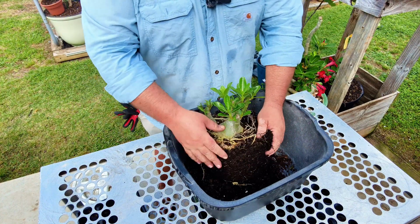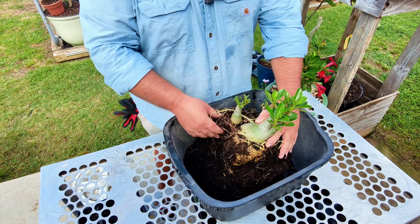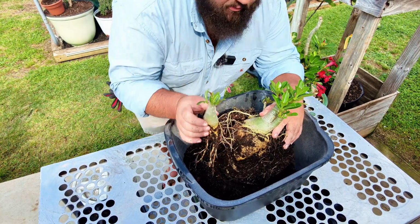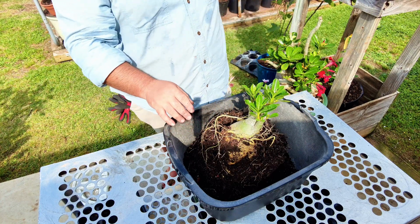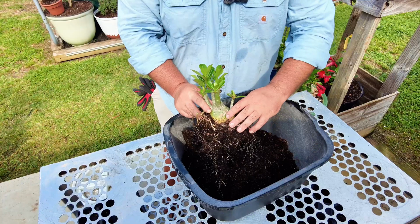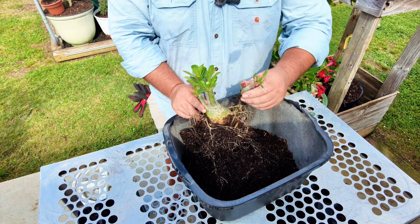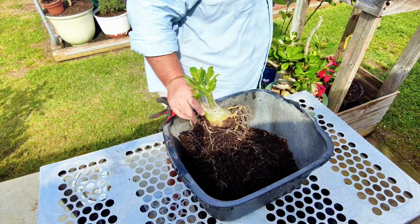Look at this. Look at the base. Wow. Okay, cool. So this is not too intertwined, which is really cool. We can take the little baby ones, separate them, and put them in their own little pots. We're just going to set these off to the side for now. Perfect. Looks like we have another one right here. Little babies. Looks like it might just be intertwined a little bit. There we go. Another little baby. We'll put these in their own individual pots.